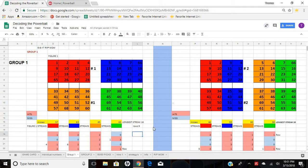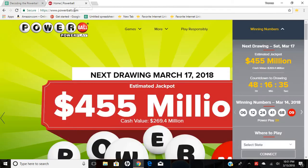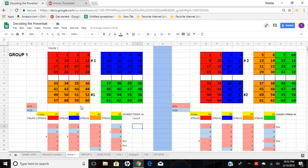Okay, so for the last drawing, I'm going to go back to the Powerball homepage, and the 5 white winning numbers that came up were the 6, 12, 24, 41, and 68. As I go back here, you can see that the 12 is in the red area. So down here in the red, that's why I put a 1. That 1 represents the 12 up here.